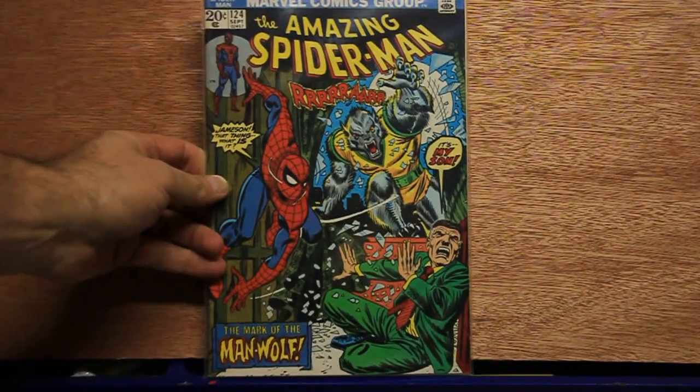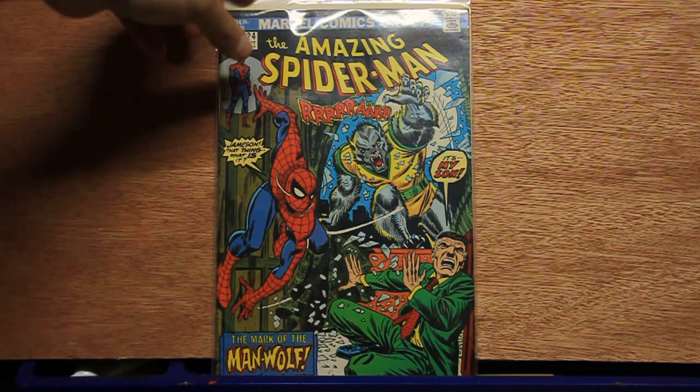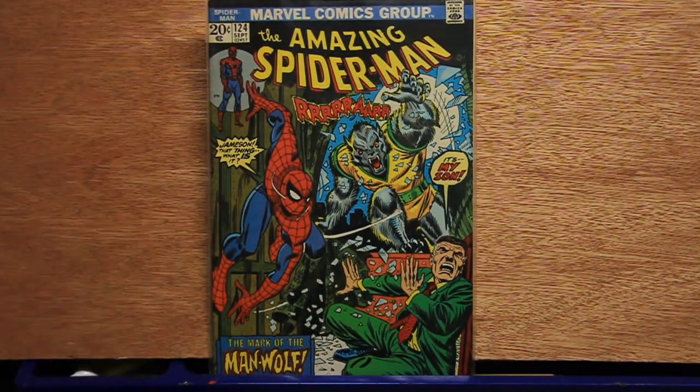I'm in the process of rebagging everything in Mylars. So some of these are going to be in regular bags. They end up being a little fuzzy because of the bag itself, but for the most part, they're not looking too bad. I'm going to try to tilt these up a little bit so maybe you don't catch that glare.